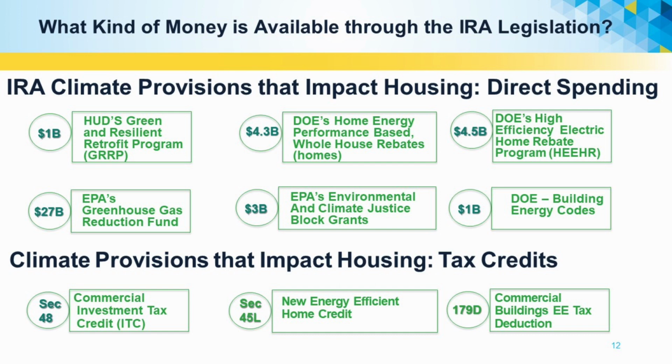Funds are provided via 4 federal agencies: HUD, DOE, EPA, and Treasury. The DOE and EPA funding generally are available to PHAs through their state offices. Income tax credits are also available to PHAs and come directly from the IRS. HUD funds are earmarked for housing's multifamily green and resilient retrofit program.